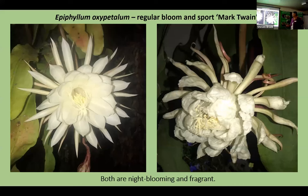This is the octopus one. I have put this up here because this is kind of cool. This is the way it should look. This is a sport. This is a mutation that is a stable mutation. If you've got a cutting from this plant, and I have some cuttings from this plant in my box, Mark Twain, this one will bloom this way. It will not revert back to this. It should stay this way.